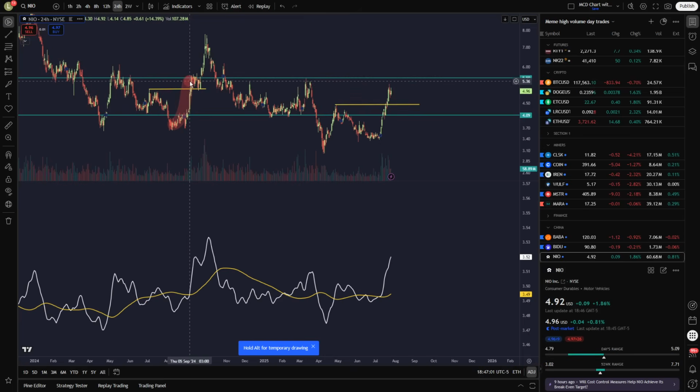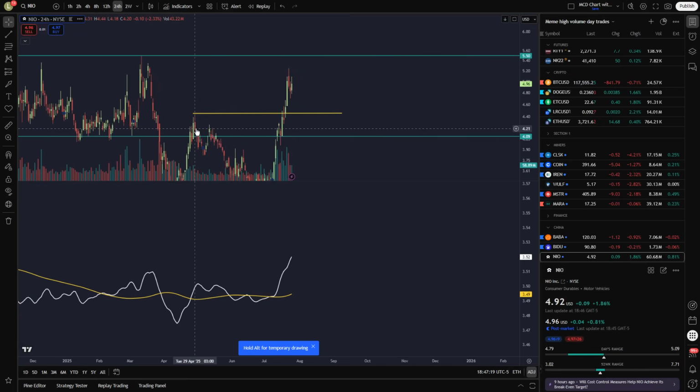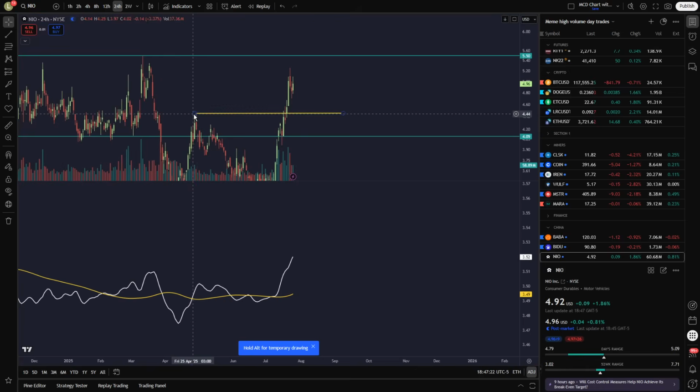Notice how it came up and broke this high over here. It came back to retest it. So here we go again. Notice that it broke this high. And that price target, if it does work its way back down, is the wick of that, which is 444.